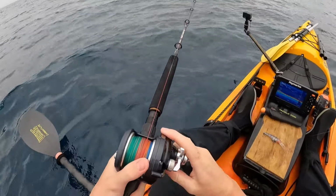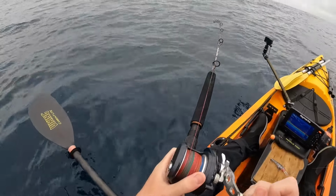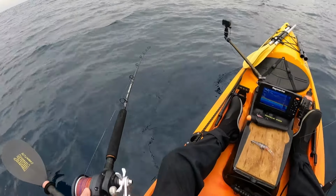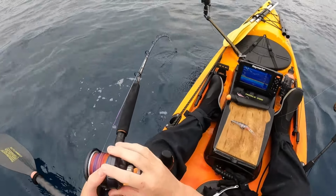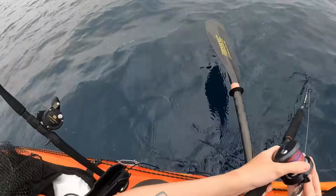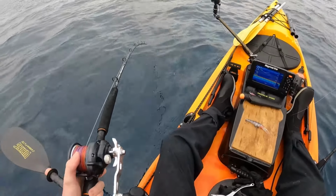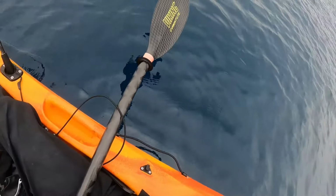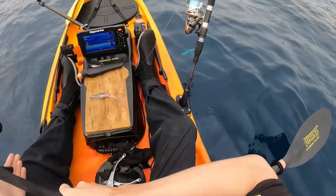Just back the drag down. What is it? Little tuna or kahawai? Go on, be a tuna. Is it a tuna? Or is it a kahawai? I don't think it's a tuna. Or it might be. This is a skippy or a blue mac or something. It looks tunery.